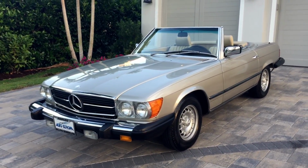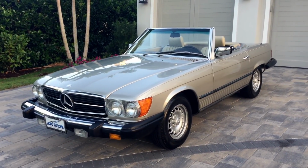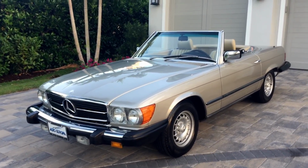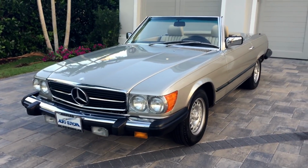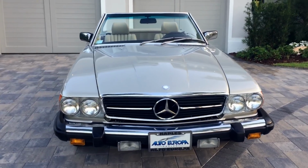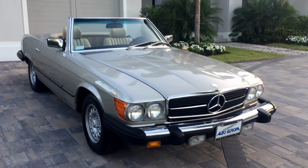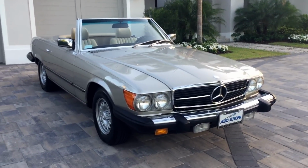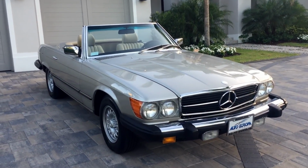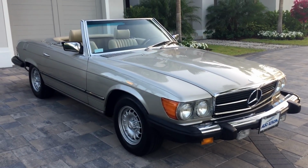And I have a museum quality example of one of the finest Mercedes-Benz products ever made, the R107 Roadster. This is a car that came out in the US in about 1972. Was just absolutely incredibly popular, epic production run from 72 all the way through 89. This particular model is an 85 380SL, 85 being the last year of the 380s and the best by far. It's got 46,000 miles. It's had just 2 owners, and it is in incredible condition. One of the finest R107s I have ever seen.